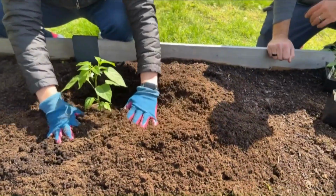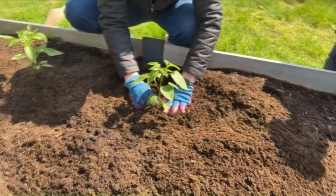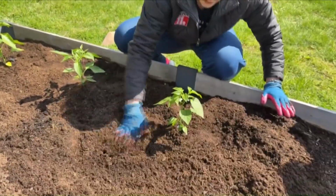We like bacon wrapped stuffed peppers. Yeah, we use the bell peppers for stuffed peppers as well. And maybe we'll put some sweet banana peppers in the middle. They don't take up a whole lot of space. They don't, no.